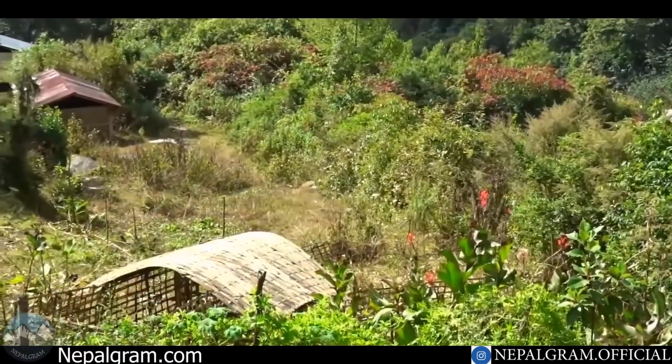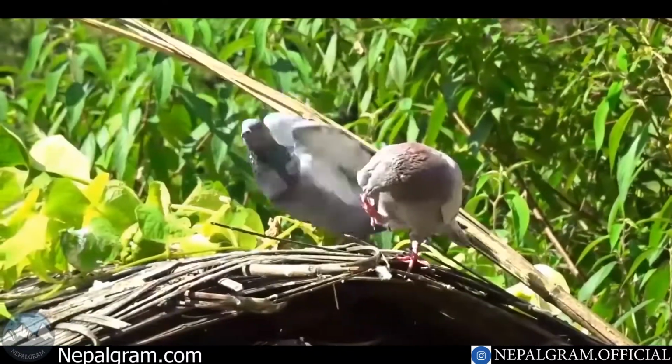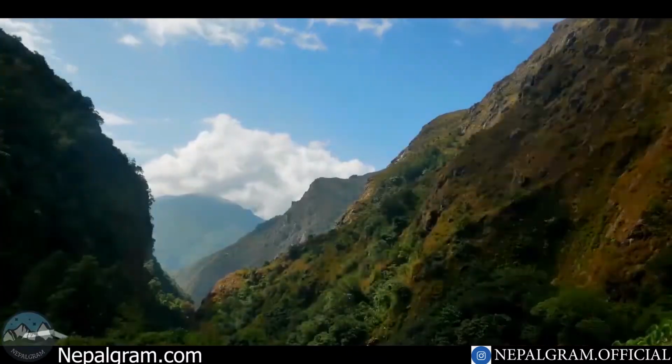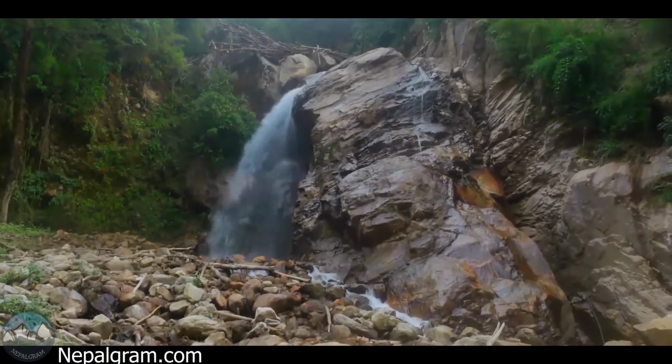Trekking from Ampudin to Pompe takes around 6 hours. The trail follows Kabeli River, and after crossing a suspension bridge, gets down to Mamanke village. Leaving Mamanke, trek down to Kakeshewa.